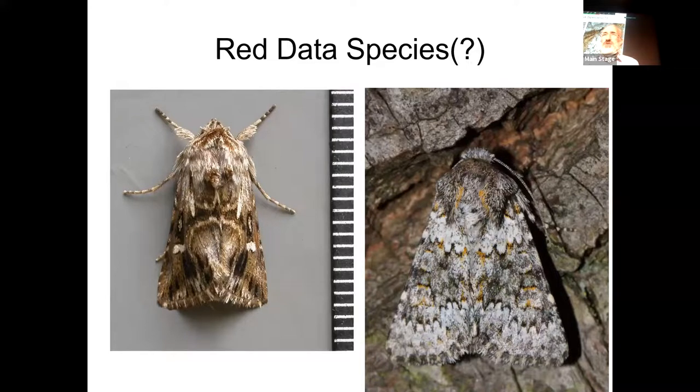They're probably not. Toad flax brocade seems to be really spreading and expanding. It seems to have learned to use the toad flax as people plant in their gardens. And I suspect it will not be red data next time we reevaluate. Small ranunculus is one of those really strange species that seems to colonize Britain, then go extinct, then colonize Britain, then go extinct, and so on. And it's just during one of its colonizing phases.